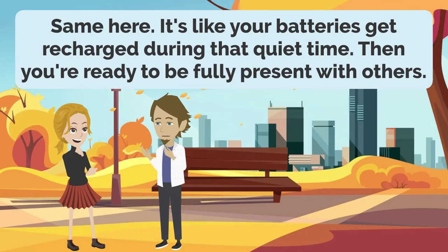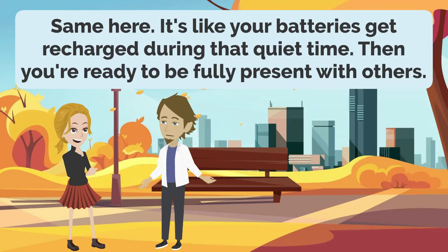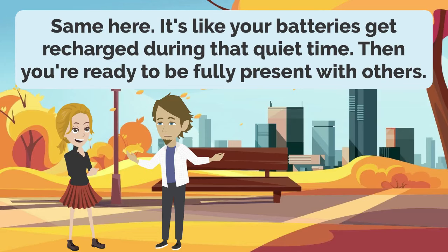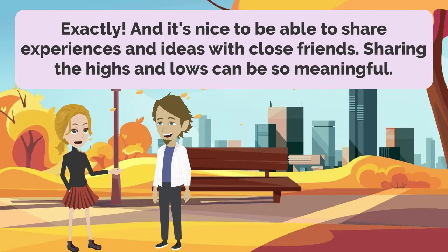Same here. It's like your batteries get recharged during that quiet time. Then you're ready to be fully present with others. Exactly. And it's nice to be able to share experiences and ideas with close friends. Sharing the highs and lows can be so meaningful.